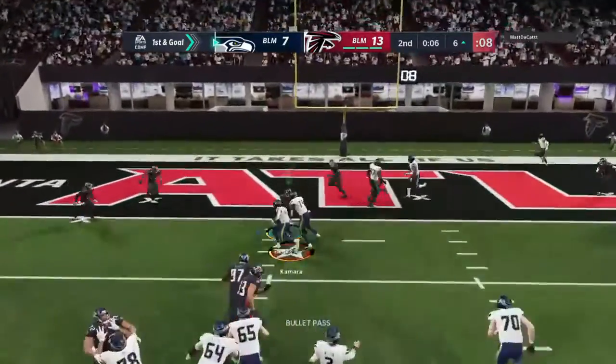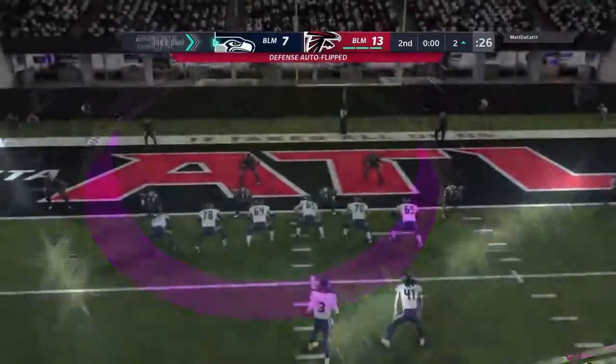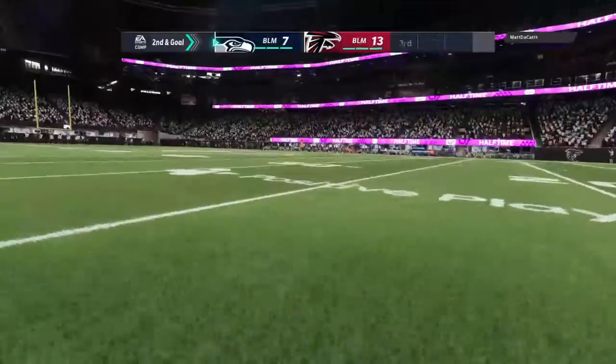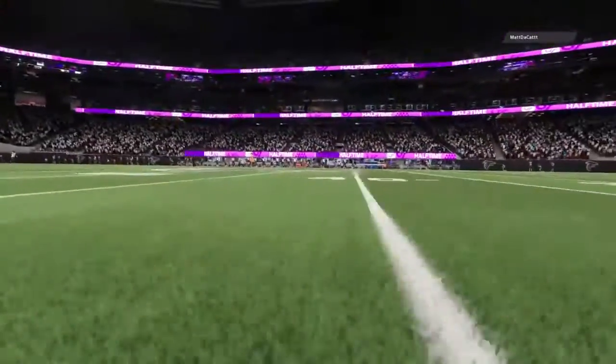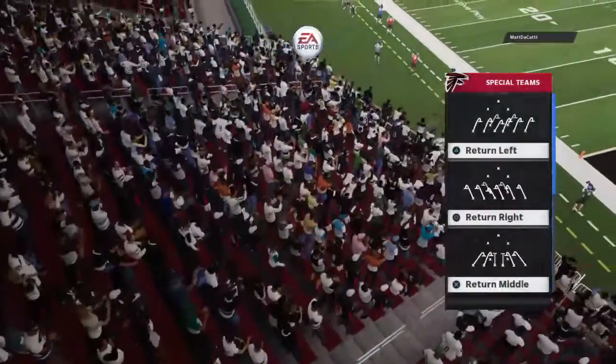Again, Wilson. And he's got it. And he's able to get it down to the 2-yard line. 2nd and goal, and they will try again from the 2-yard line. So 2 quarters down, 2 remain. Charles and I return after the break.